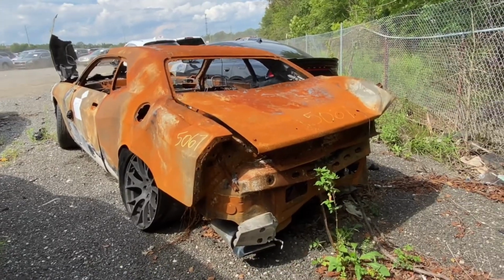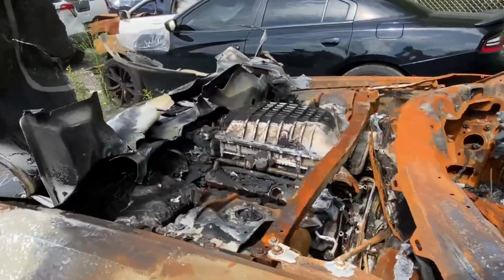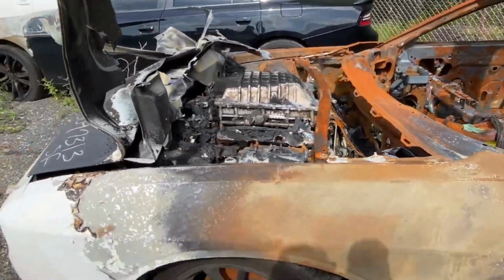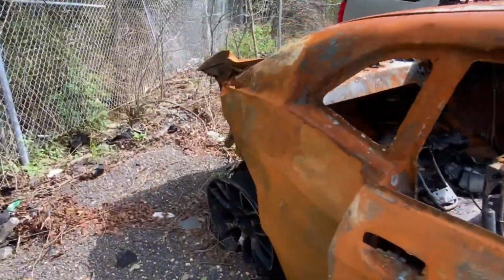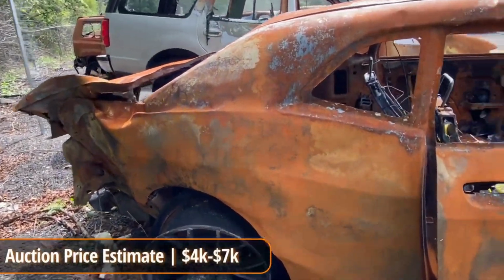As we've seen with some other cars recently, this is a fire brought on by a collision, not the other way around. This is not a car that mysteriously caught on fire for some reason. It looks like this thing got hit in the back corner here. Maybe something got pushed into the fuel tank, maybe it sparked up, and this is what you're left with.